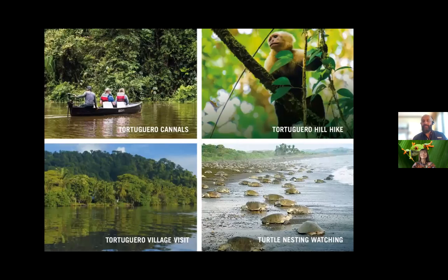Some of the activities that we do in this part of the country: well, we have the Tortuguero Canals. As you see in this picture, we have a smaller boat to get into a smaller canal, so you can get closer. This is a paradise for bird watchers and for people who like contact with nature. We have hikes to the Tortuguero Hill. We have a visit to the Tortuguero Village, which is a very picturesque small village. And of course, the turtle nesting season, as well as the hatching season.